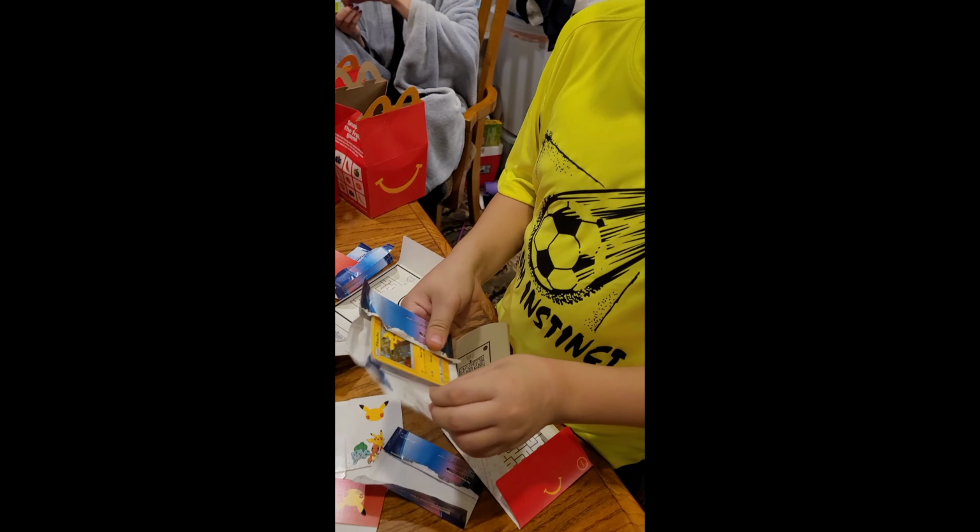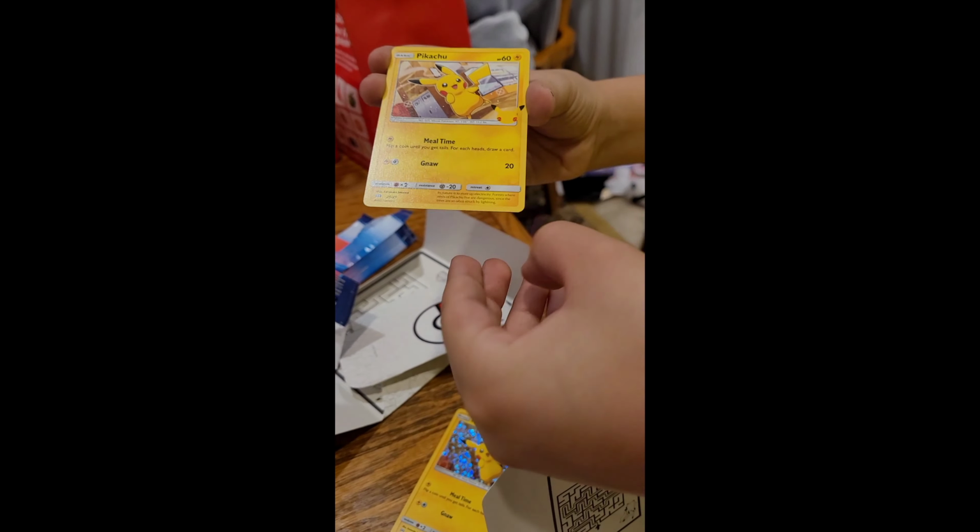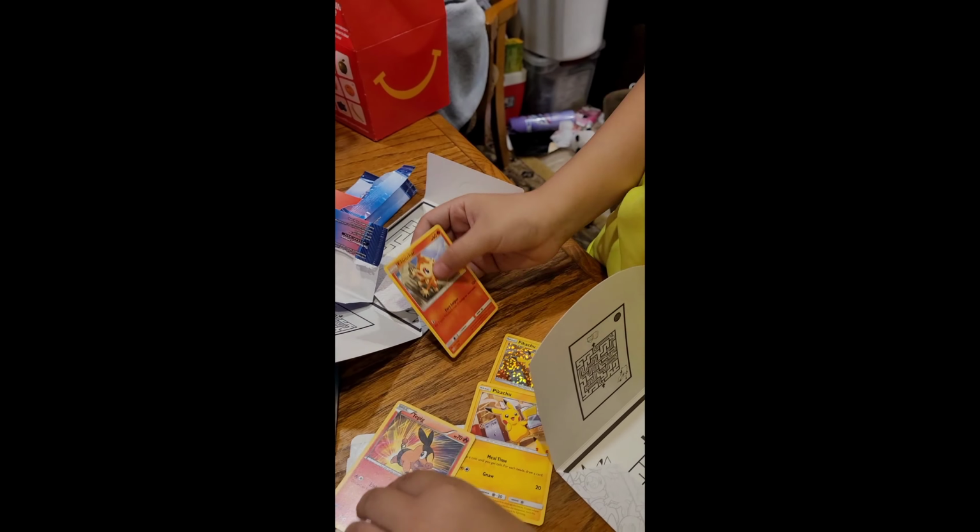Oh! Another one, Daddy! Another Pikachu! Yes! Nice! A back-to-back Pikachu.